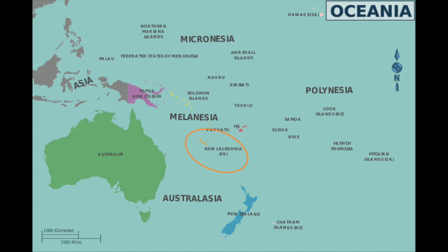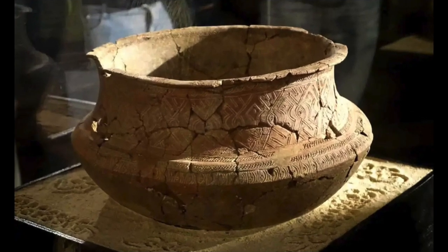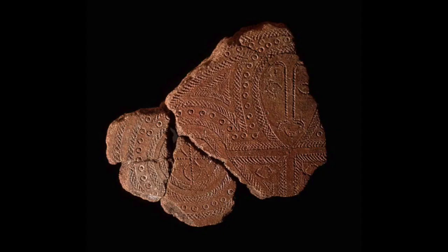Our first look is going to be at New Caledonia. The appearance of Lapita pottery in New Caledonia is a reflection of the migration that continued from Australia and New Guinea to the more western islands of Oceania. Lapita pottery features intricate, repeating geometric patterns. It will occasionally feature faces. Designs are applied while the clay is still wet. These vessels are typically used for cooking, storing, and serving food.